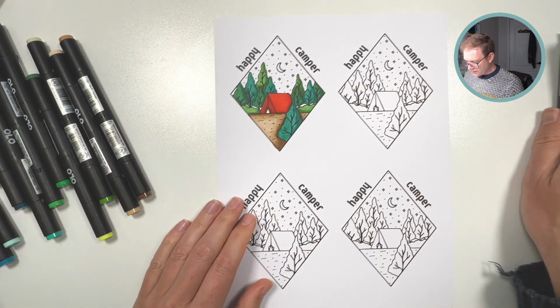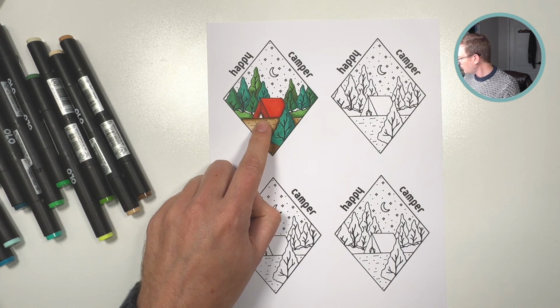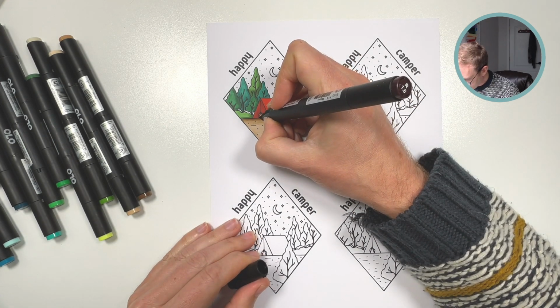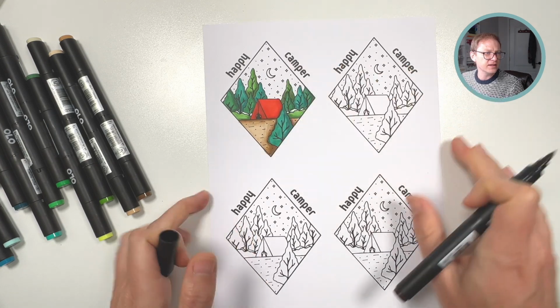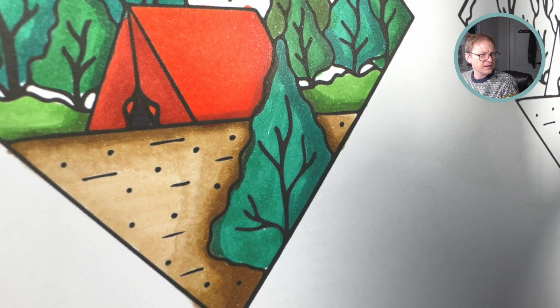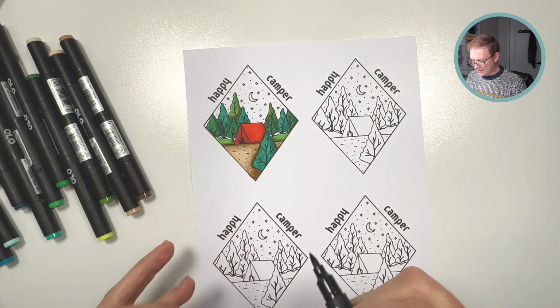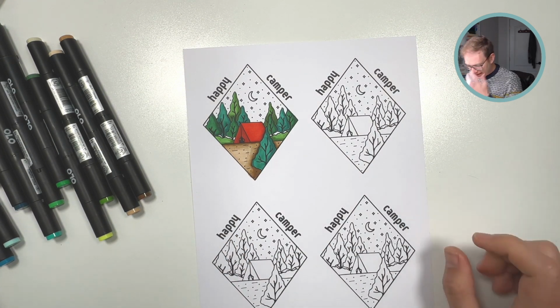Okay. For the tent piece there, I actually have a black red that I use. And the reason I use the black red is because it is black, but it has a bit of a red tinge to it, so it's not going to give you a solid black that's going to match the lines of this. So if I hold this up, you can kind of see that it doesn't match the ink line. So you can still tell that it's black, but it's not the same as the ink, which I like.